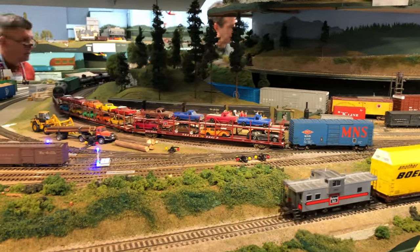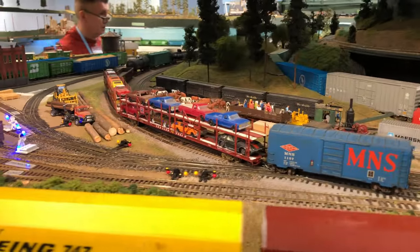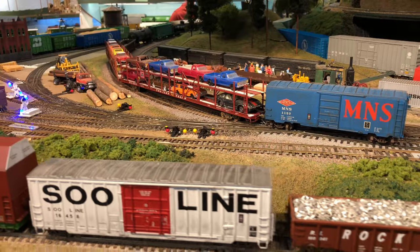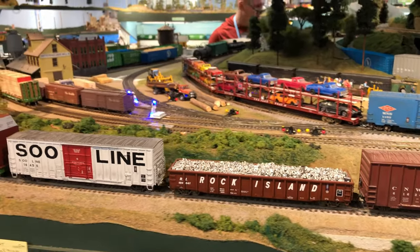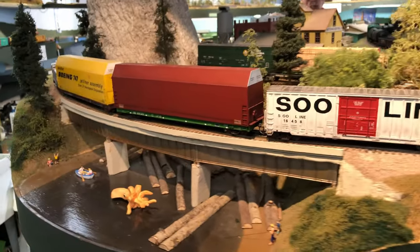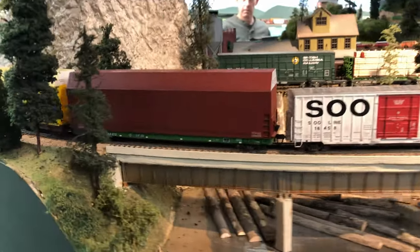You can see that they're processing that long train that we saw earlier coming down the trestle. That gondola is full of aluminum chips. I'm not sure they would have shipped that in an open gondola, but that's what we do here. And there's our squealer and the famous squid bridge.